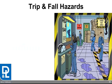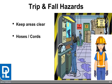Did you know, trip and fall hazards are one of the leading causes of workplace injuries? These injuries can often be avoided with some simple changes to your work area. Hoses and cords should be moved under tables, machines, or safety covers. Remove pallet bands completely by throwing them away in the trash or recycle bin.